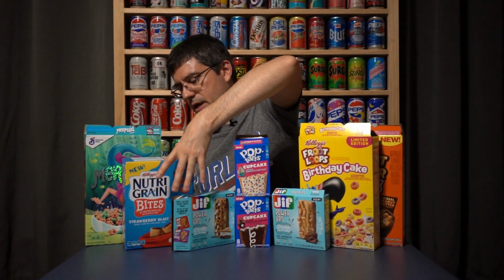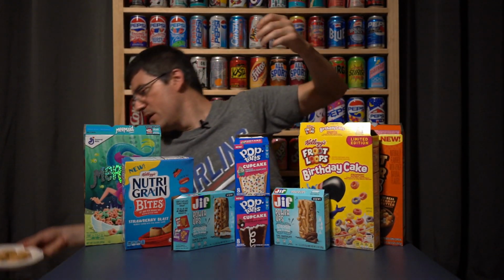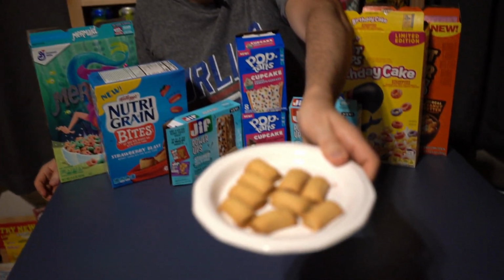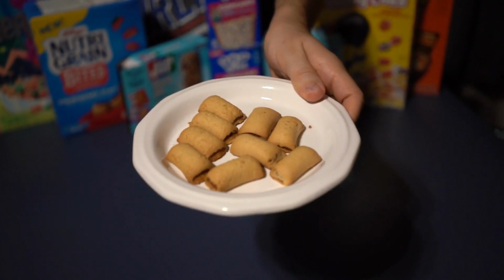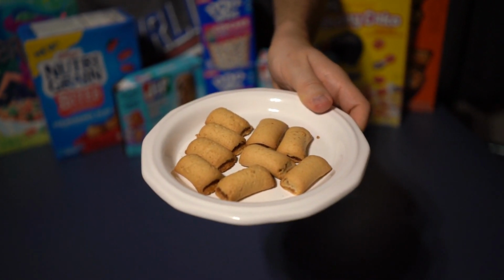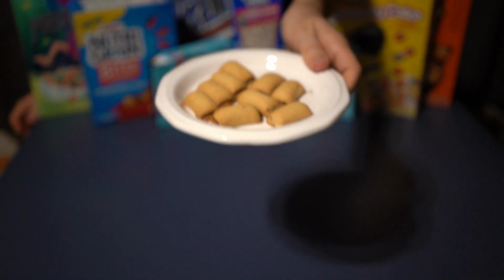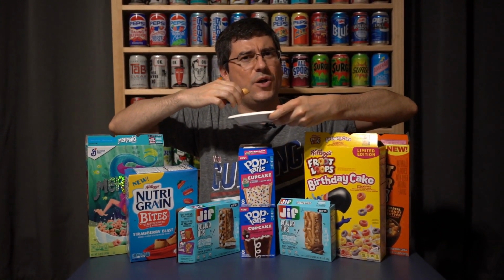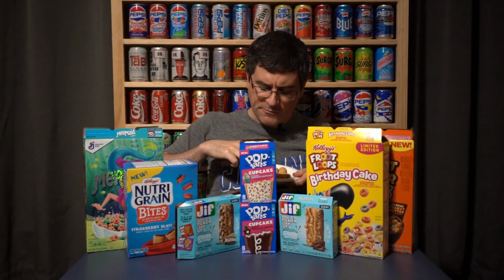Let's take a look at what they look like here. These little pockets, kind of similar to the Pop-Tarts Bites that we reviewed quite some time ago. A bit thicker than a traditional Nutri-Grain bar, which is really to my liking. And really not a whole lot else differentiating it, especially taste-wise, from a normal Nutri-Grain bar.